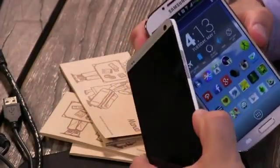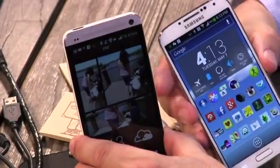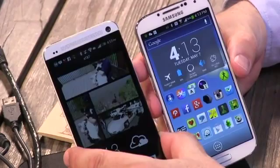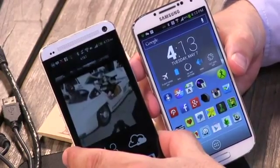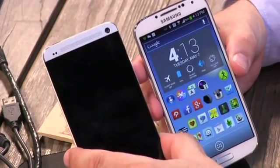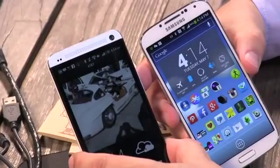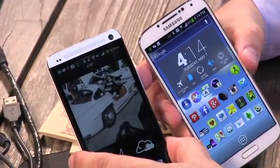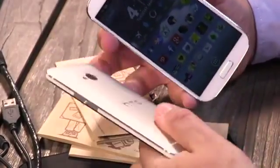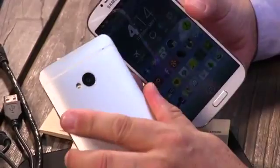I would say that it depends on you. If you want a more customizable experience, the Galaxy S4 really is desirable in that regard. It is a lot easier to get this to a pure Google experience than the HTC One. HTC Sense really mucks up the works and in many respects can't be removed from there. They tie you down a little bit. On the other hand, in terms of fit and finish, there's nothing more beautiful than the HTC One.